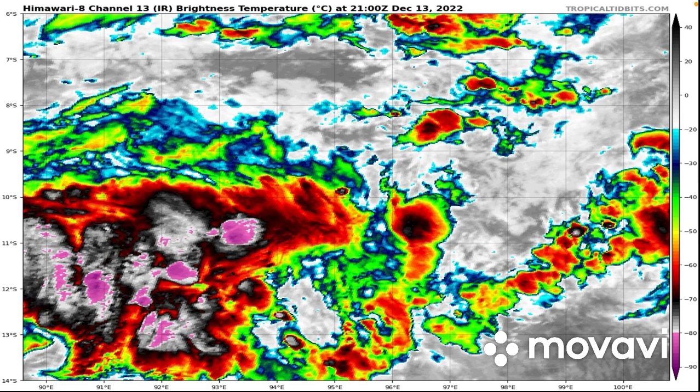However, in those pink cloud tops, there are likely winds of around 40 miles per hour. Near the centre of circulation, of course, they're not going to be as strong. It's between 30 and 35 miles an hour at this stage, maybe even 25 miles an hour.